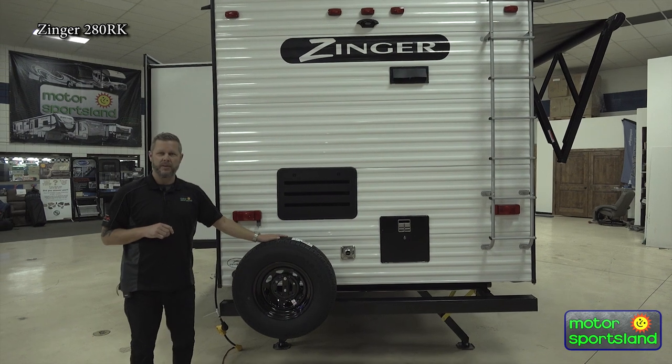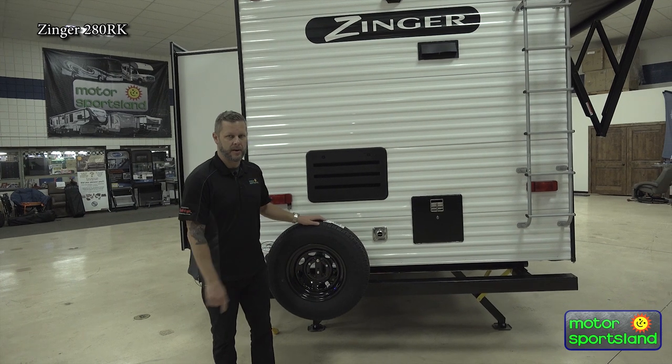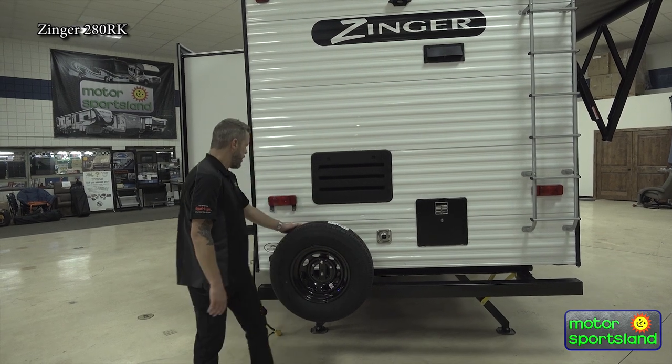Spare tire is the same one that's on the trailer, okay? So for whatever reason, you get a flat tire, you're not putting an inferior tire on the trailer and limping home. You're gonna do the same thing you normally do, just drive like a normal person.